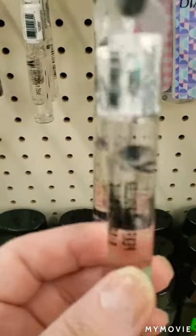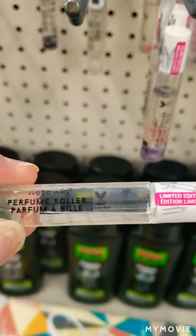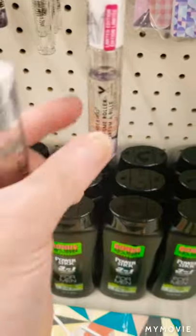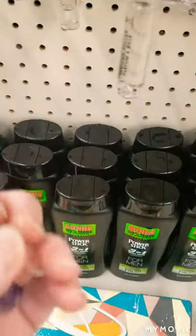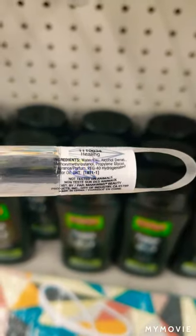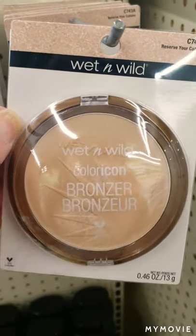So I found some Wet n Wild. Let's see. It seems to be a perfume roller by Wet n Wild, limited edition, in Prosperity, and Balance, Love, and Healing.